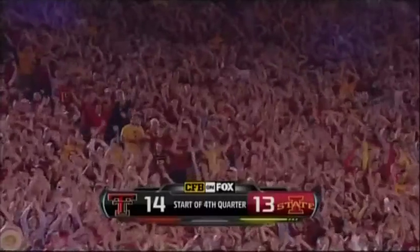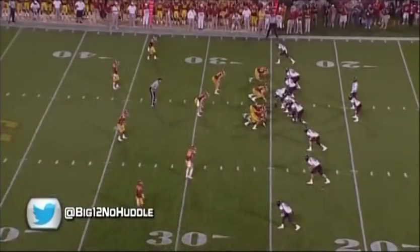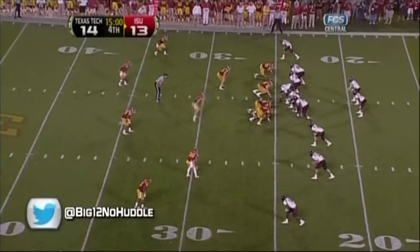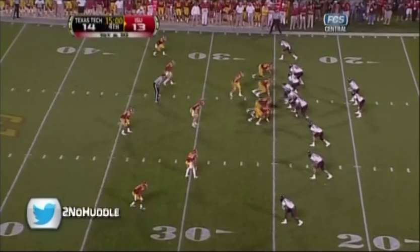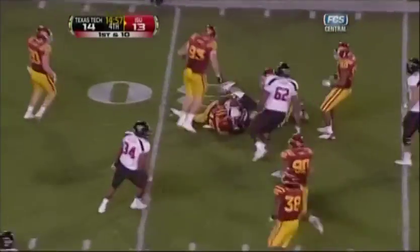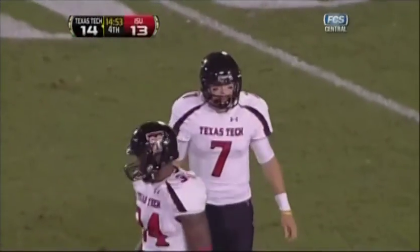Back inside Jack Trice Stadium, Texas Tech, Iowa State on Fox College Sports. Leslie, what do you have? Well, last year, Seth, really, when he made mistakes, they were compounded. So his coaches wanted him to get mentally tough in the offseason. They thought he'd be able to handle adversity. So far, he's been able to do just that. Doing good tonight, high-fiving his teammates. But, guys, he hasn't played yet in the fourth quarter.